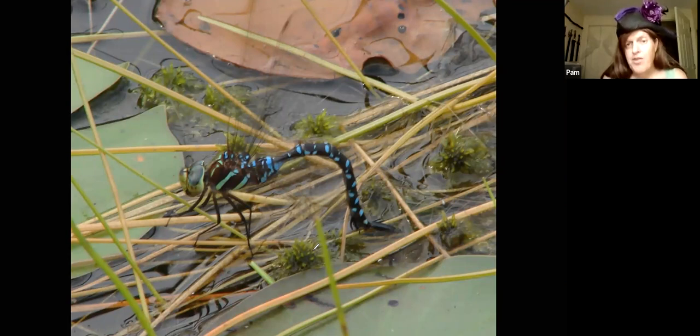And those eggs, which are really tiny, the size of poppy seeds or so, will hatch out within just a couple of days into these little teensy prolarvae, almost microscopic baby dragonflies that then go through several stages where they eat, they grow, they shed their skin, and get bigger and bigger. And eventually, let's close that thing again.